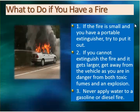What to do if you have a fire. If the fire is small and you have a portable extinguisher, try to put it out. If you cannot extinguish the fire and it gets larger, get away from the vehicle as you are in danger from both toxic fumes and an explosion. Never apply water to a gasoline or diesel fire.